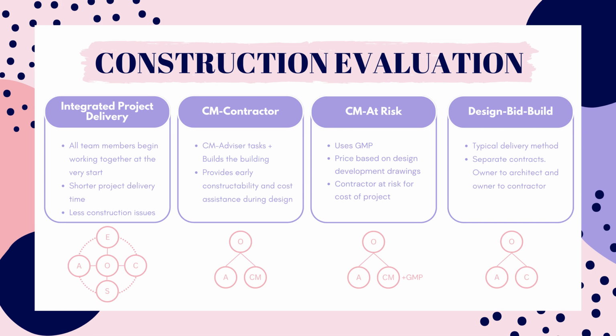Construction manager at risk is just like construction manager as contractor, except it involves a GMP, which stands for Guaranteed Maximum Price, meaning the CMR gives the owner a quote for the maximum the owner will pay to complete the project. This puts the contractor at risk, since they now have to make sure that they get the project done at that price. If they do go over budget, they cannot send a change order to the owner. No, the contractor has to cover that cost.